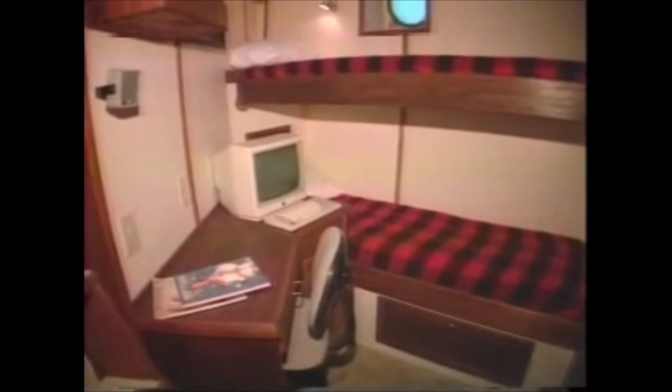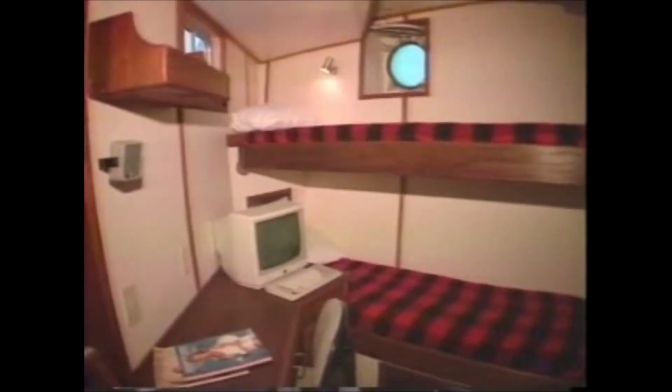The forecastle has a desk, extra long berths, great for kids, crew, or extra guests. Good storage with a hanging locker. It has a compact head with shower.